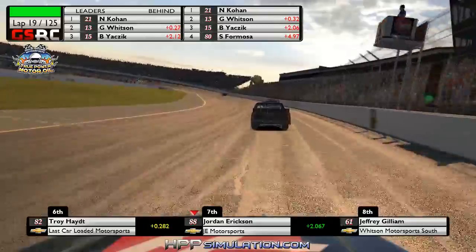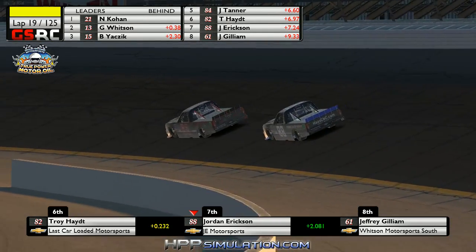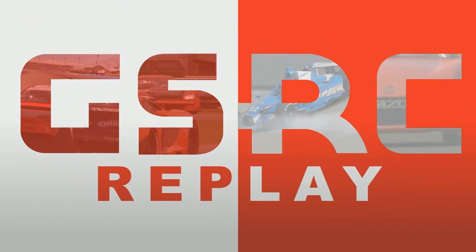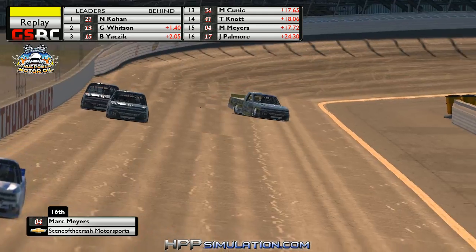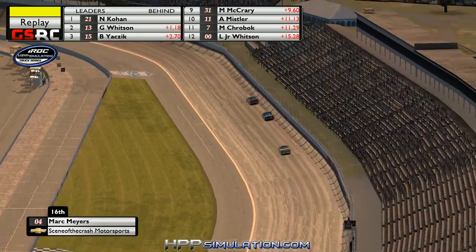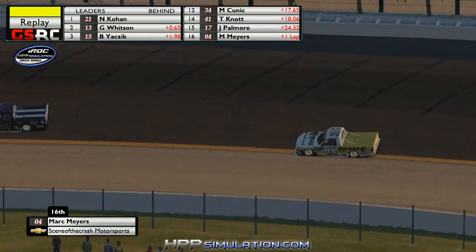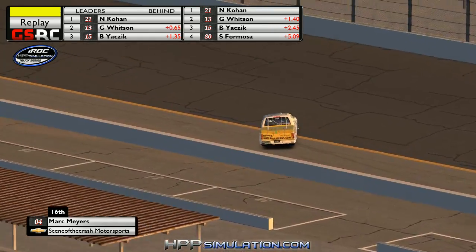These onboards really give you an idea of just how bumpy this circuit is. Meanwhile, caution on the circuit. Yeah, Mark Myers has spun on the back straight. Looks like another turn 2 incident there, Sam. The only thing I can think of is he may have caught the apron. Yeah, we see the replay there, and then he's fighting it all the way down the backstretch. The problem is, him being stuck up at the wall like that, he's had to let all of the leaders basically go by, and now he finally gets going again. Right there, you see it. He catches the apron of the racetrack.